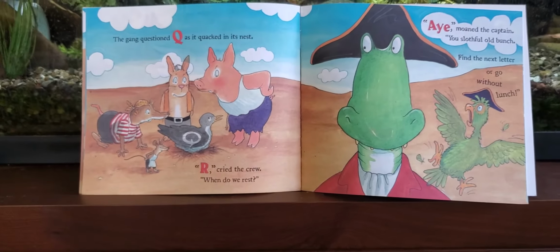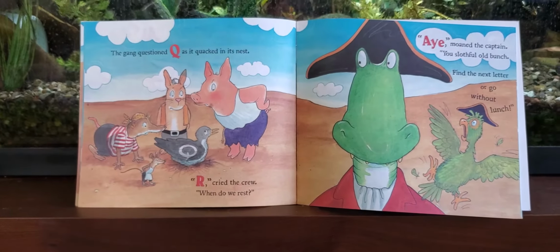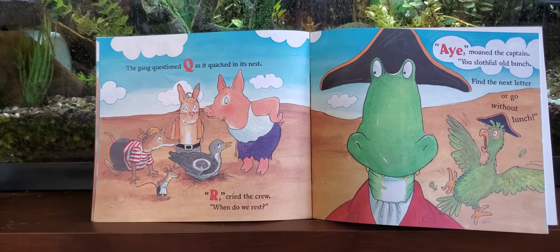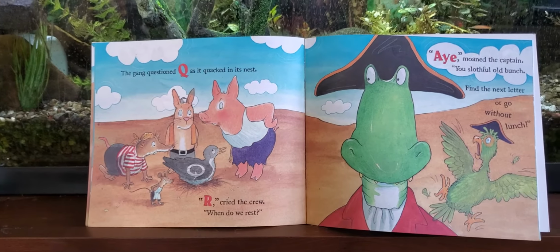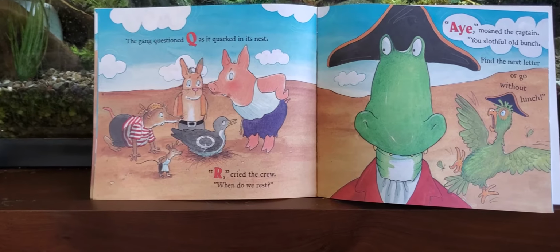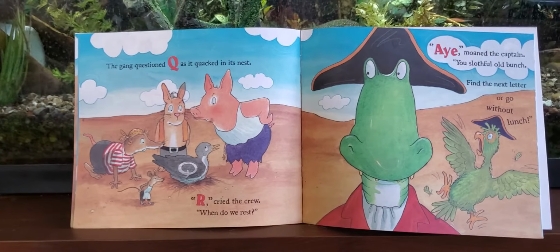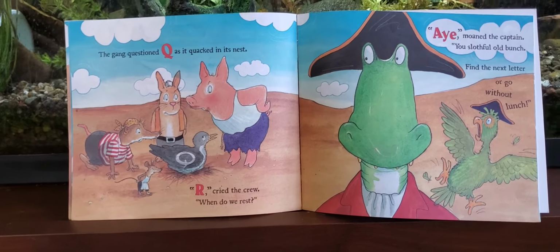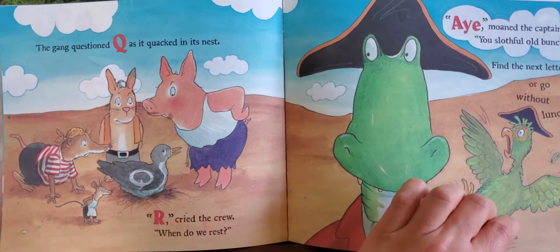The gang questioned Q as it quacked in its nest. "Arr!" cried the crew. "When do we rest?" "Aye," moaned the captain, "you slothful old bunch. Find the next letter or go without lunch." So the captain tells them, you better find those letters or you're not going to get to have lunchtime, right? Keep working. See if you can find all of the letters.